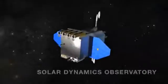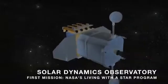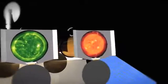The Solar Dynamics Observatory is the first mission of NASA's Living with a Star program. It's designed to study the sun, the root of space weather. SDO has a couple of improvements. The easiest one to think about is that we have better cameras. We take a camera that's twice as big as the best one we have in space, and we fly a whole bunch of them on a satellite.